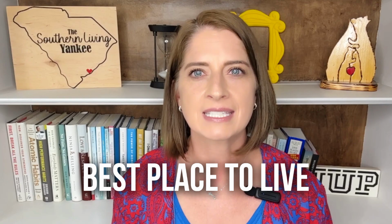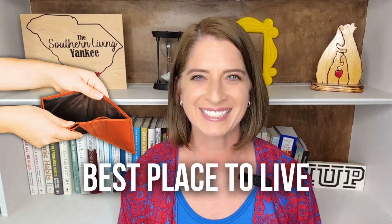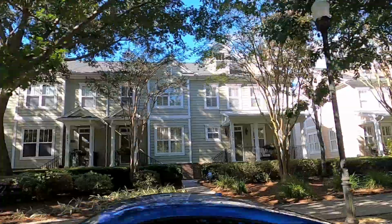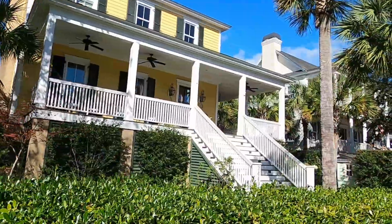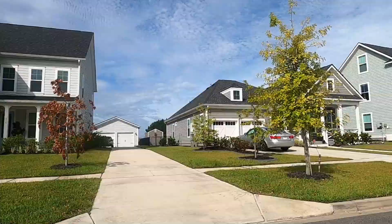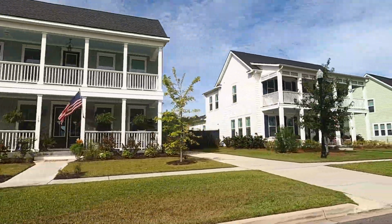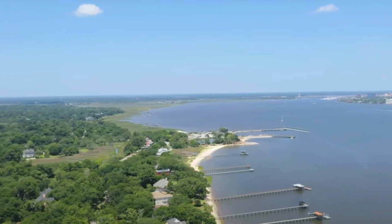So what is the best place to live if you want to be close to the beach, but still not lose your mind or your wallet? Well, here's the truth. It depends on your priorities. Do you want the beach at your doorstep, or are you okay with driving 25 minutes if it gets you a bigger home and a lower mortgage? Or are you after charm and character, or do you want everything shiny and new? That's why I always say, don't just look at the map. Think about what your daily life will actually look like, because where you live is not just a place, it's how you live. And if you want help figuring that out, I'm your girl.